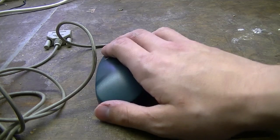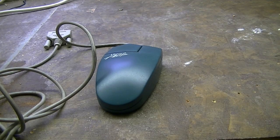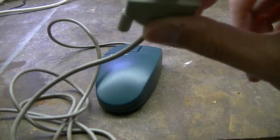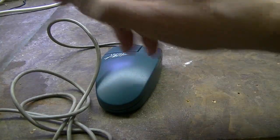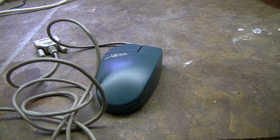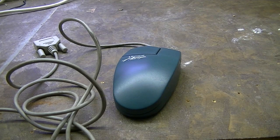So yeah, that adapter caused a whole bunch of fuss there. So yeah, that's not going to happen. But as I found out, serial surprisingly works quite well on these old systems. So that's what I'll be using it with. And speaking of what I'll be using it with, I do have a permanent home plan for it. Let's go check it out.